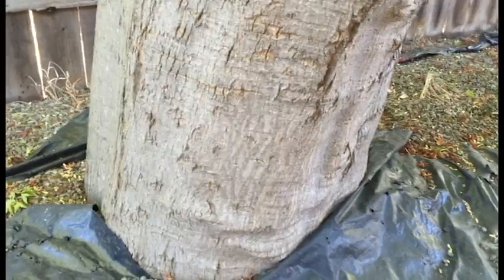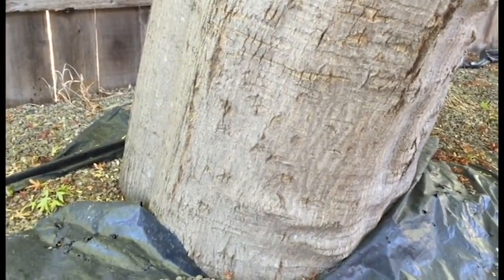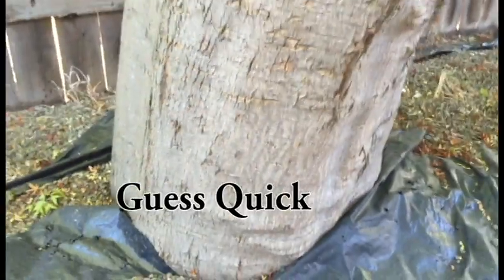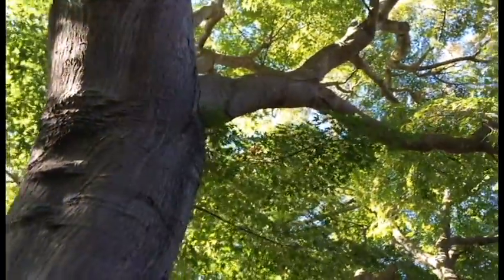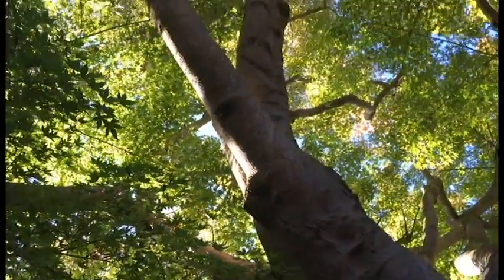All right, here's one for you. What kind of tree is this? It's 24 inches in diameter. From here to here is about 12. It's about 24 inches in diameter. It's a Japanese maple, one of the biggest ones I've ever seen. What a magnificent specimen.